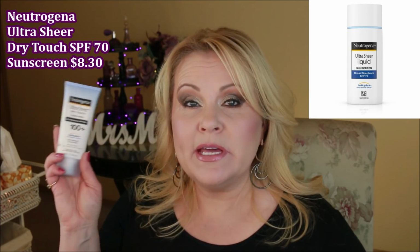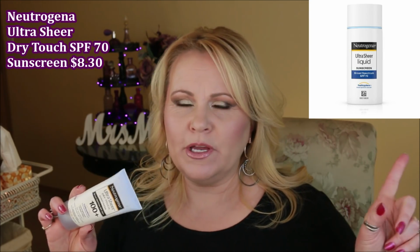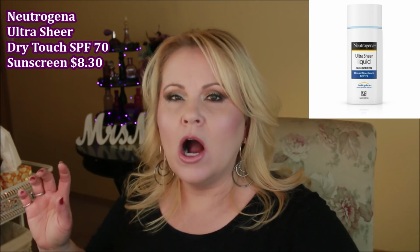Now, neither this or the one that I'm showing you on the screen, neither of these are greasy at all. They have that dry touch feel to them, and yet they give fantastic protection for SPF. And as far as aging goes, if you want to stop any aging that's going on, or you don't want to start aging, you better be wearing some sunscreen. That's all I've got to say about that.